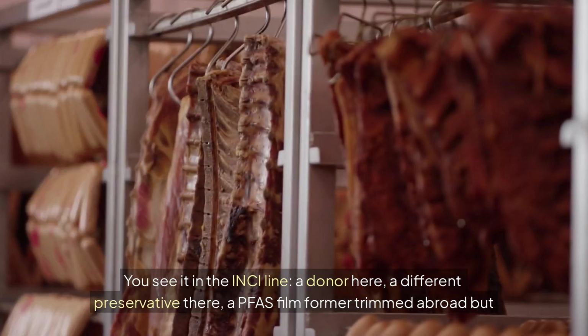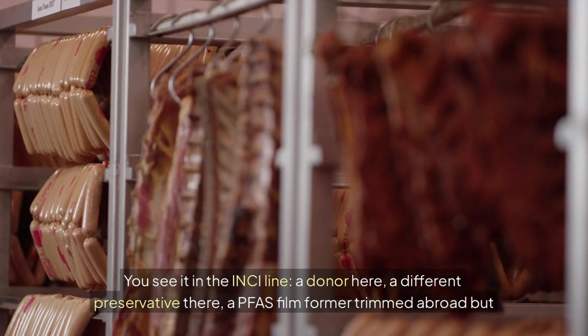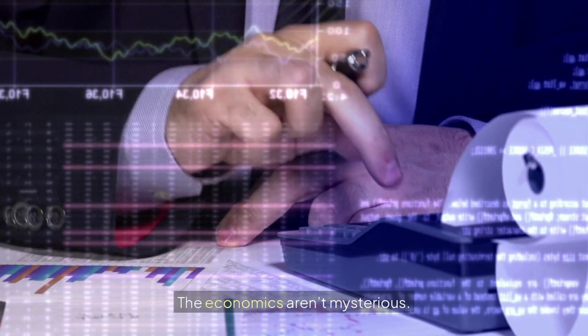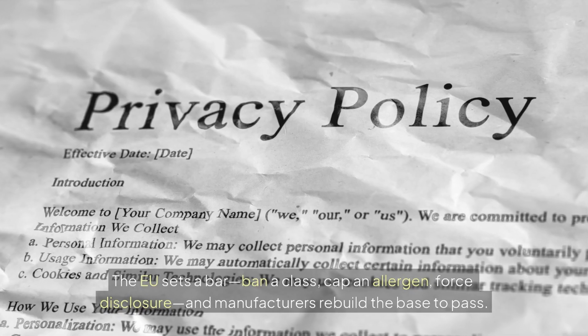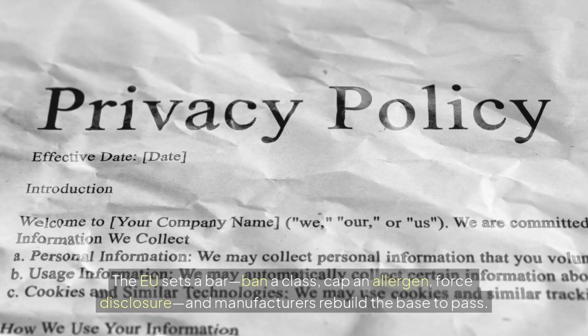A donor here, a different preservative there, a PFAS film former trimmed abroad but left in place at home if it's still legal. The economics aren't mysterious. They're spreadsheet simple. To understand why, we need to go back to the moment regulations diverge. The EU sets a bar, ban a class, cap an allergen, force disclosure, and manufacturers rebuild the base to pass.